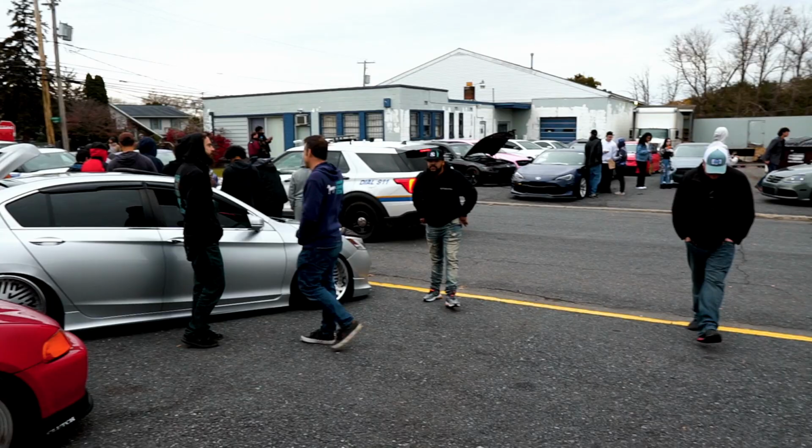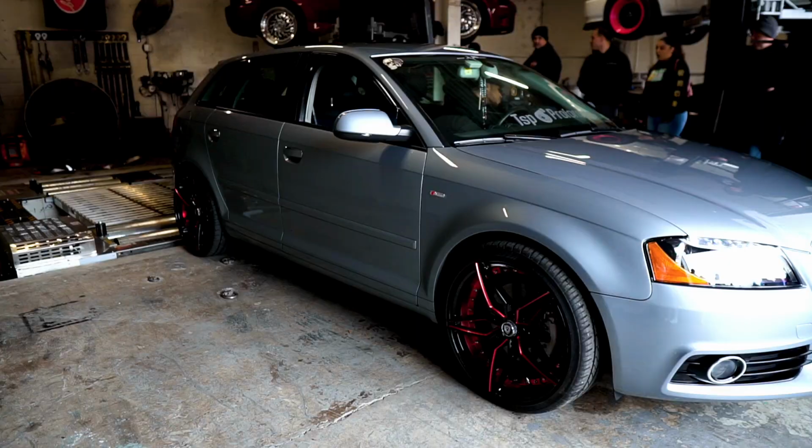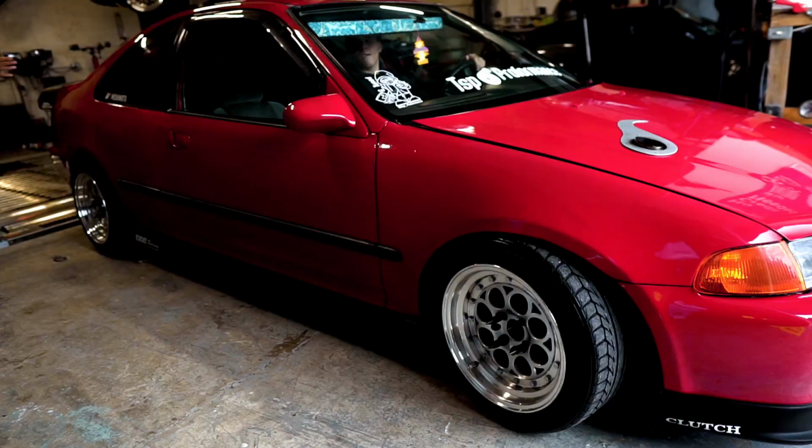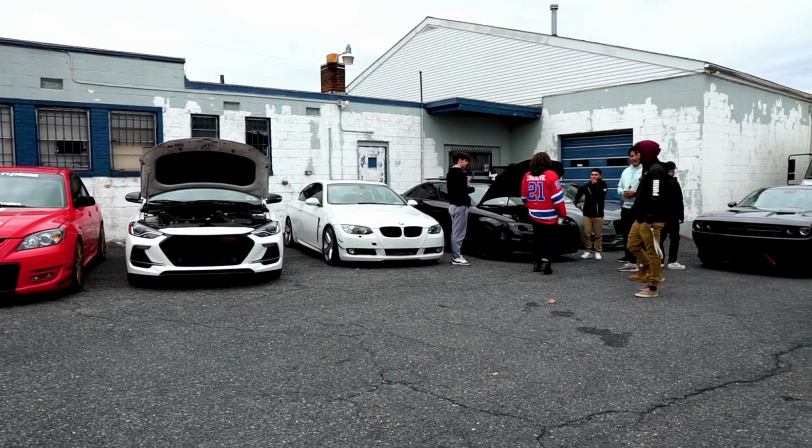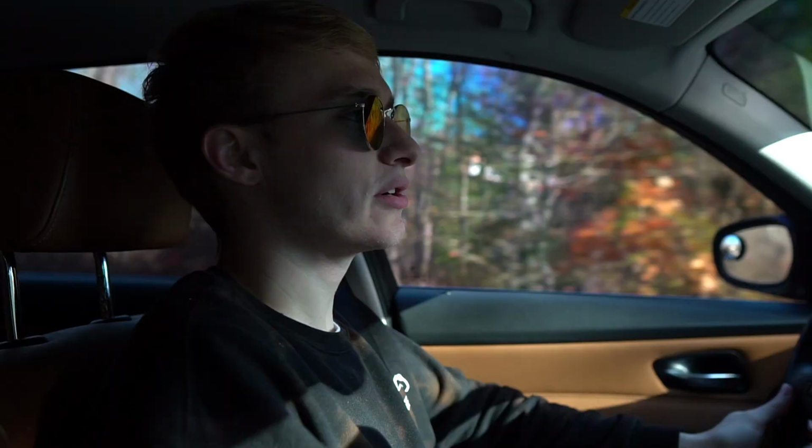I'm excited to do it because I never have gotten this car on the dyno. So we're actually going to a car show, I guess you could say it is, but they also have dyno. They're doing $80 dyno pulls. So we're gonna bring this 335D there and see what it makes.